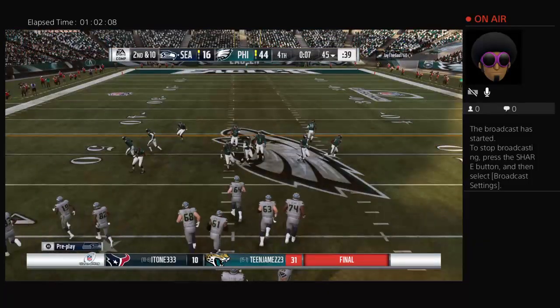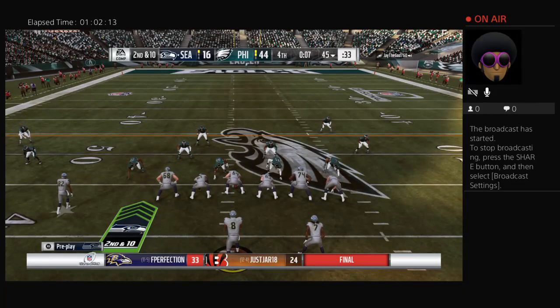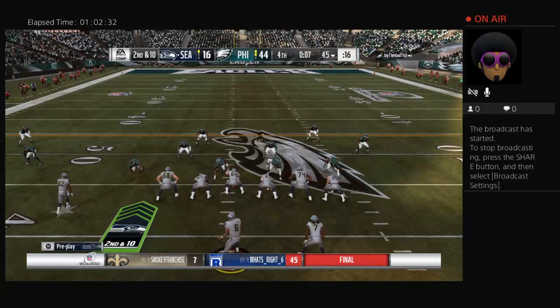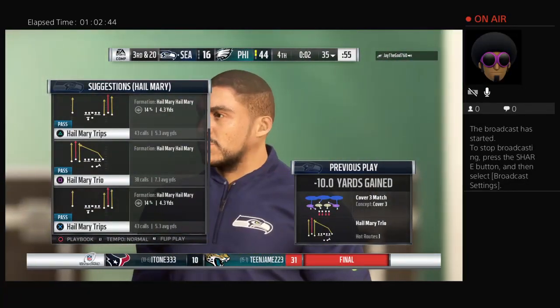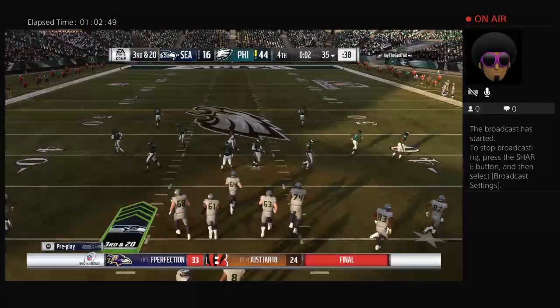So they'll come up after the incompletion for 2nd down. Here we go now. Too much this time. Down he goes. And they just took a timeout with 2 seconds to go. This one obviously decided. Not sure they needed to take it, but we'll take it with them.